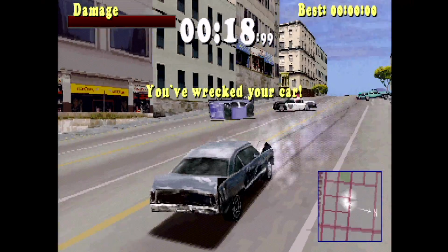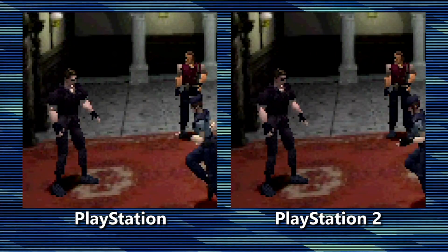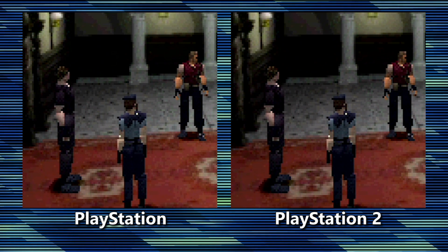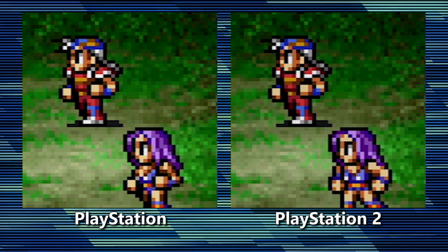So does the PS2 make PS1 games look any better? Well, the colors show up slightly differently, but it's not really in a way where I think you could say one looks better than the other, or that you would even notice if they weren't side by side. PS2 appears to be just as sharp as the sharpest PS1 units.